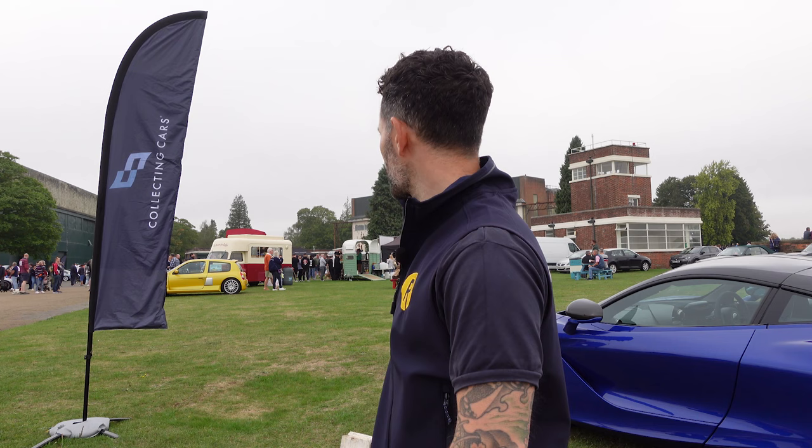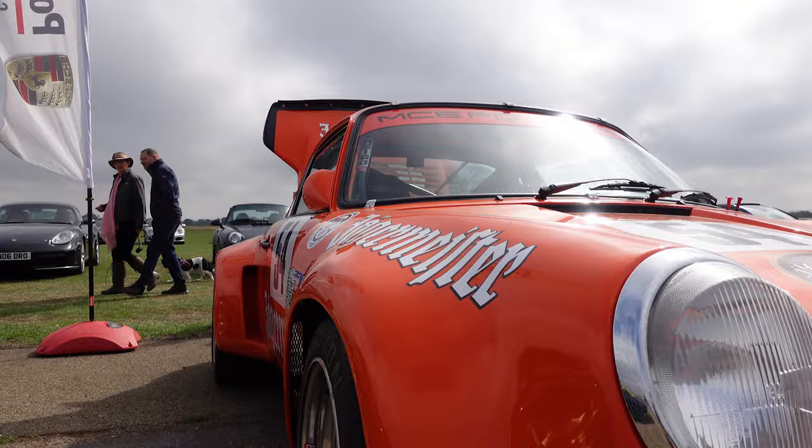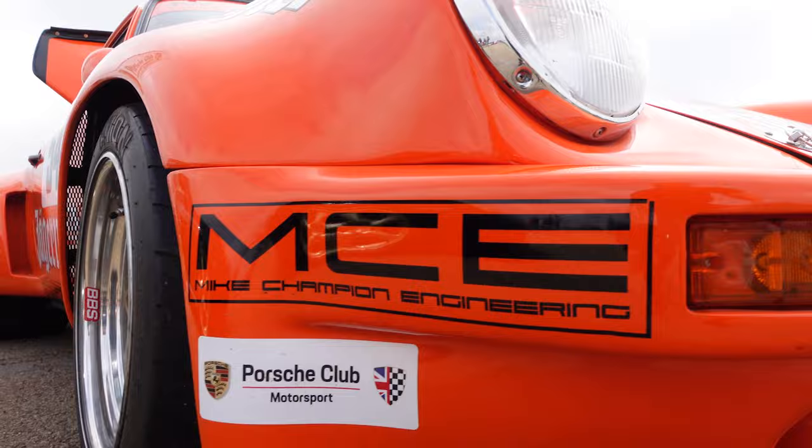Stuff I'm particularly interested in, all the usual bits and pieces. There are some really nice resto mods, and that's kind of the theme for this: what makes a good resto mod. So we're going to talk to a few people. At that point, I'll hand over to this guy and we'll talk to him about what makes his car a good resto mod. Mike Champion from Mike Champion Engineering. This is the chap who, when I was doing my intro a second ago, completely nuked the audio. So thanks very much, Mike.